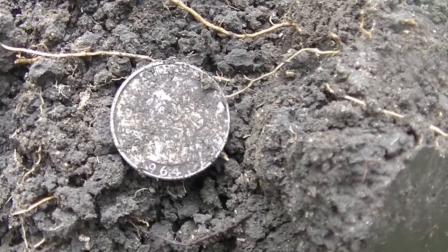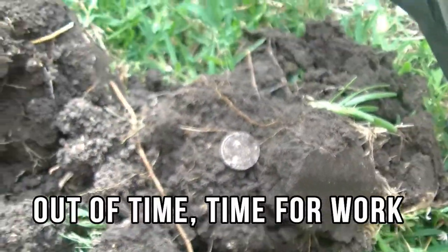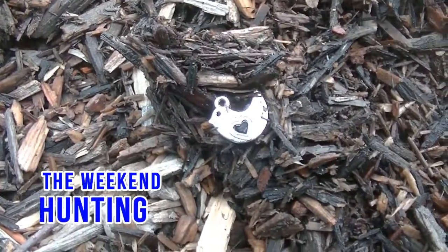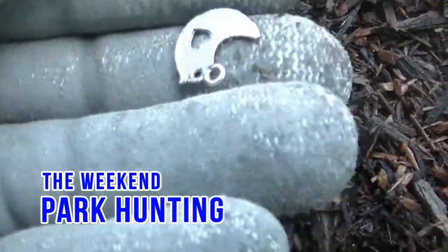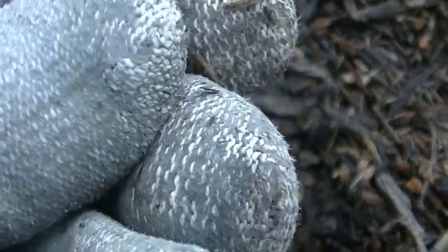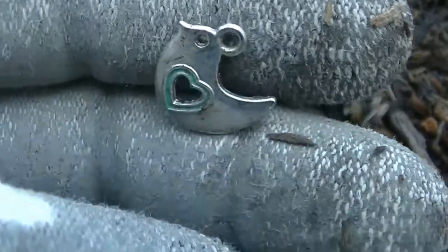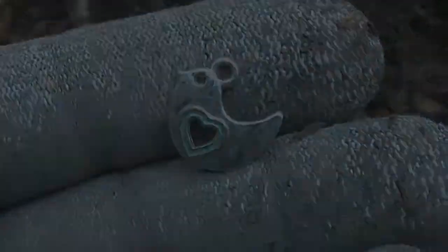I just got to get permission to do the backyard, and I'm here in the backyard. That's the first good signal I get. And out pops a little birdie. Little birdie charm. Don't think it's anything valuable, but hey, never know. It's ringing up in the 60s, so I thought I'd go ahead and dig it. See on my next find.